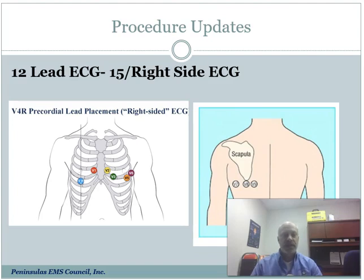So here's an addition or procedural update. Those have been around for a little while. Remember we used to have these pictures in there. They were removed a little while ago by the Medical Advisory Committee, but based on some input by hospital providers using that form, it is being brought back. So as appropriate, you can acquire the right-sided ECG. The information's in the protocol, as well as that diagram has been brought back to the procedures.